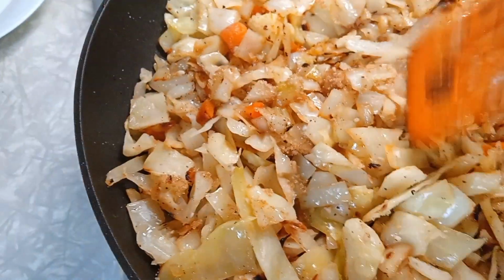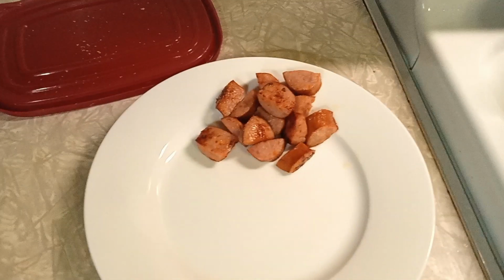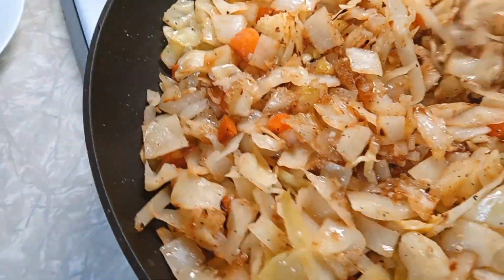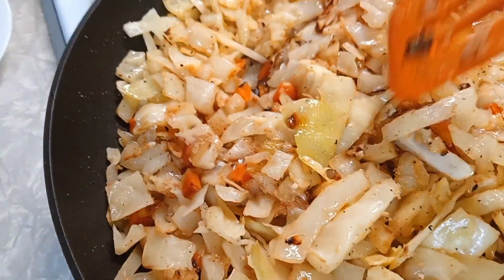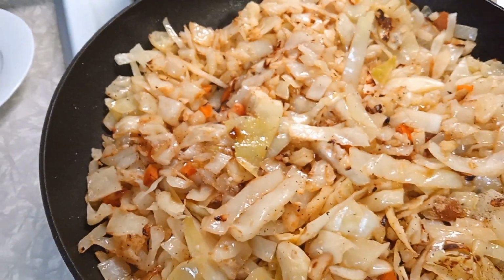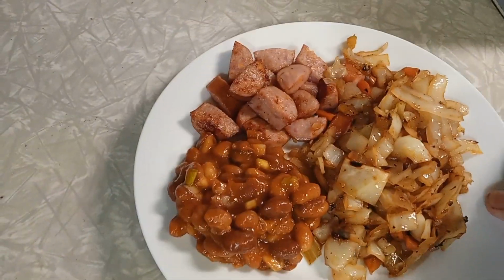Oh, you put the meat in now too. But I've got some meat separate for my husband, so I'm not going to put the meat in until towards the very end because I want to portion his cabbage out. I believe he wants it separate. My husband's got his dinner plate over there. Now I'm going to throw this sausage in.